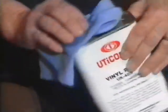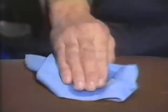First, dab or spray the vinyl prep onto the vinyl. Allow it to dry for a couple minutes.